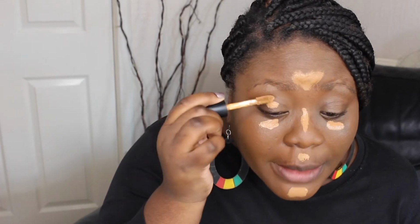For my concealer, I'm actually going to use the e.l.f. 16 Hour Camo Concealer. I haven't used this in a while, but I thought, why not? This has quite a thick consistency. Is this supposed to be e.l.f.'s version of the Shape Tape concealer? Like a dupe for that? Can't really remember, to be honest. I can't even remember how I felt about it. I think I quite like this. Yeah, I think I did quite like it.